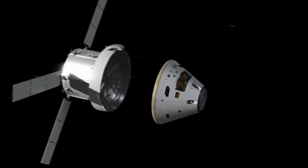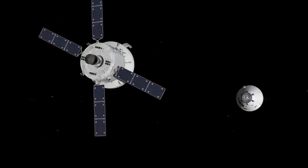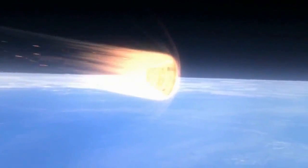It has a structural job to take all the loads of launch initially, and then it's in space. There's a pyro shock event to separate the crew module and service module, and then finally it serves as a heat shield when the vehicle re-enters the Earth's atmosphere.